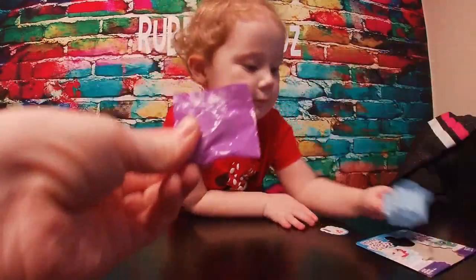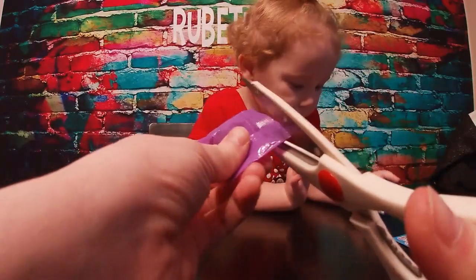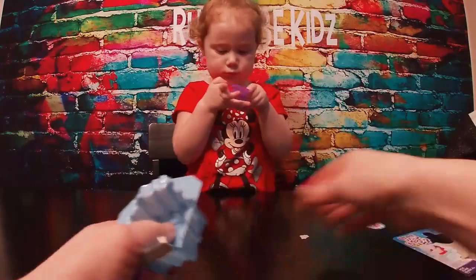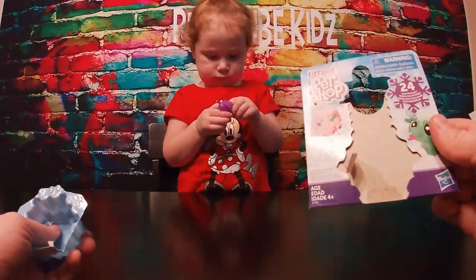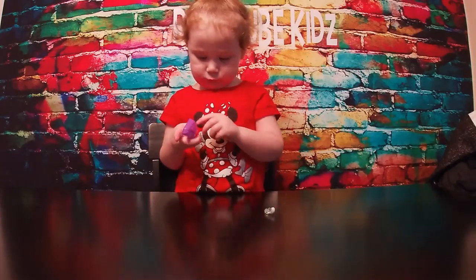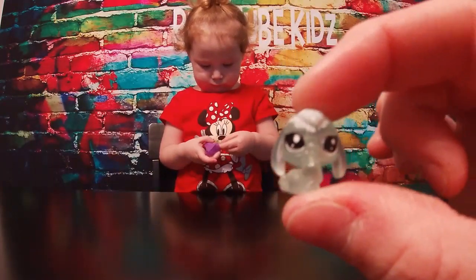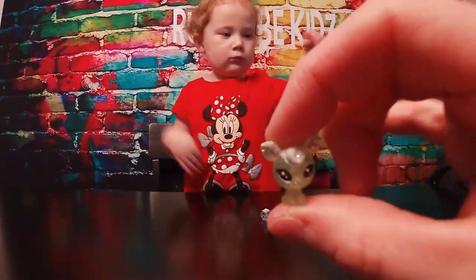Oh my goodness, this is going to be small. A little purple blind bag. Let's see who we got in there. I want to pull them out. Let's see. Littlest Pet Shop, 24 to collect. Hello. Who'd you get? Oh, wow. Looks like we have a little green bunny. Hello. Hi. And we got a little, looks like a little green deer.